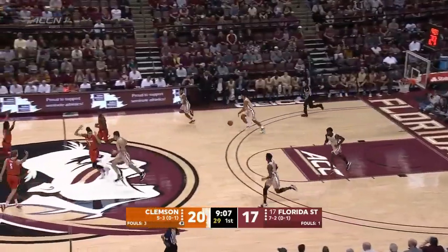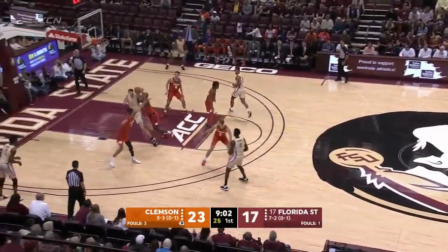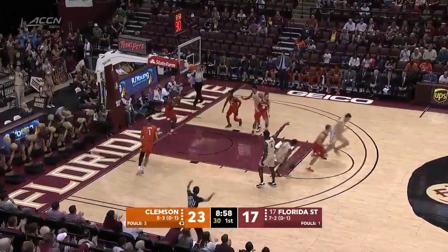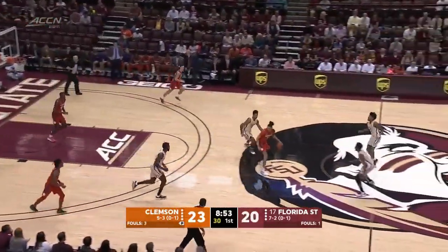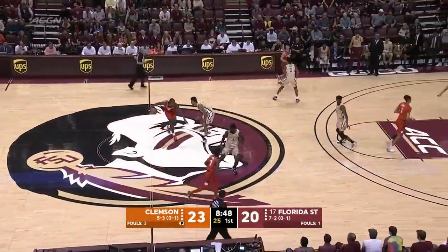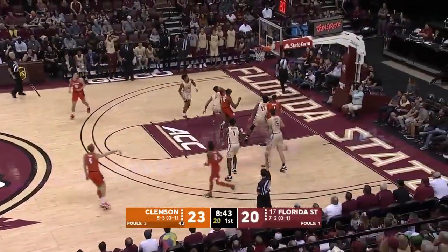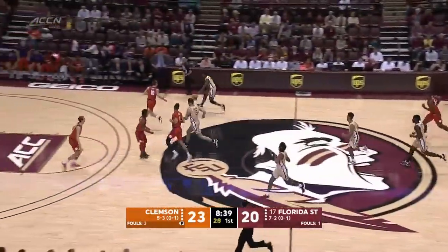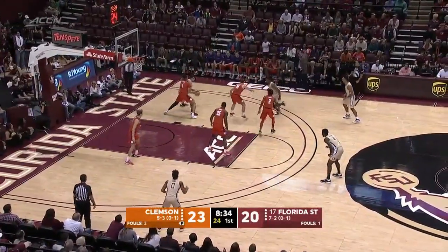Corner 3 is good. Hunter Tyson. I mean, really well-designed attack of the full court pressure. Right now, Clemson's getting whatever they want offensively. There's the 3 in the corner. They needed that from Malik Osborne. Tyson, too strong. Osborne away. Good post up early in offense.